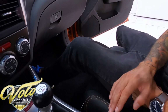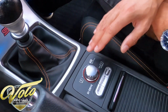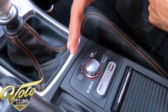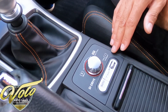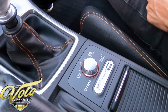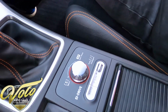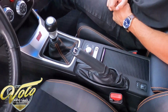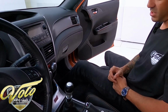In the center here is the SI drive, like I was talking about. So this controls your different modes and your differential settings. So you have sport mode, sport sharp, and intelligent. So when you put it in intelligent mode, I've had a couple of these cars before. I've driven them in winter. It'll auto-compensate for you with your traction. This is one of the best handling cars in the snow that you could ever have. These are just amazing to drive.